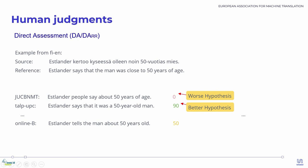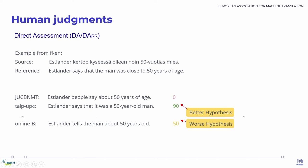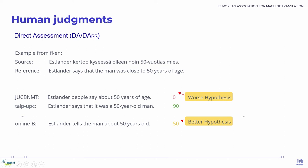And for example, if you compare the first 2, the first obviously has a 0, so it's the worst hypothesis, and the second is the better hypothesis. If you compare the second and the last one, the second is still the better hypothesis, and the last the worst. But when comparing the first and the last one, now the last is the better hypothesis, because we're comparing with one that has 0. So just to give you a basic idea of what direct assessment relative rankings are.